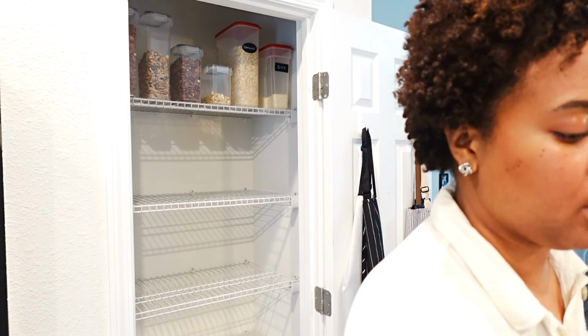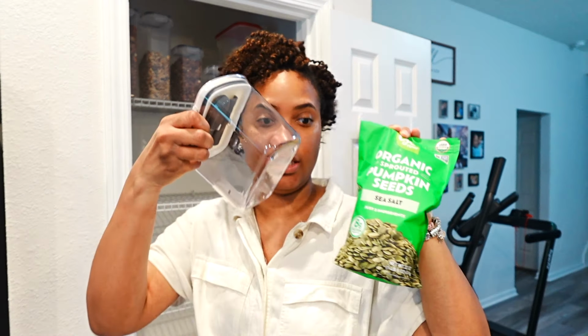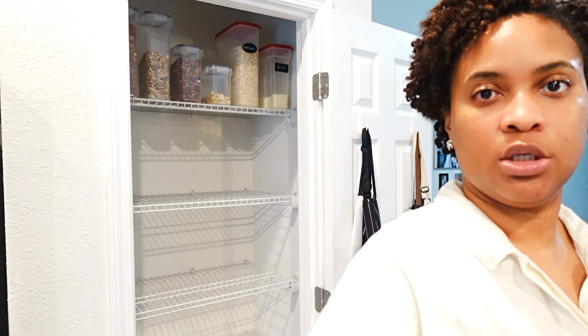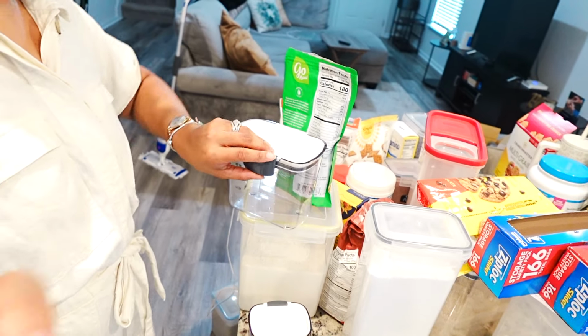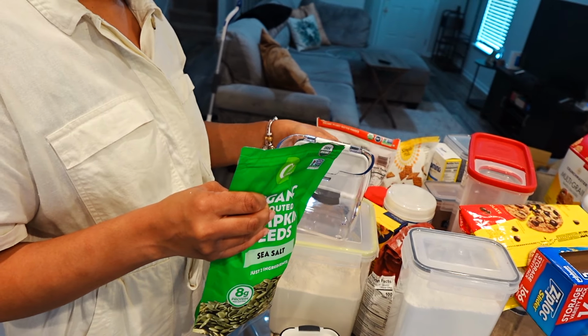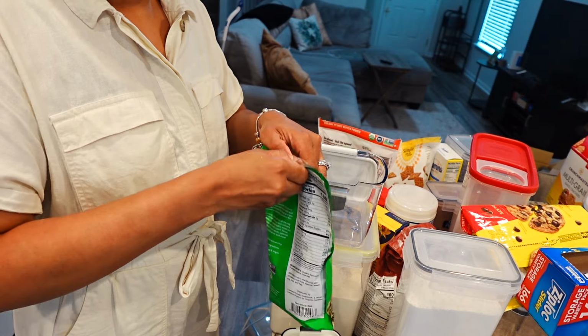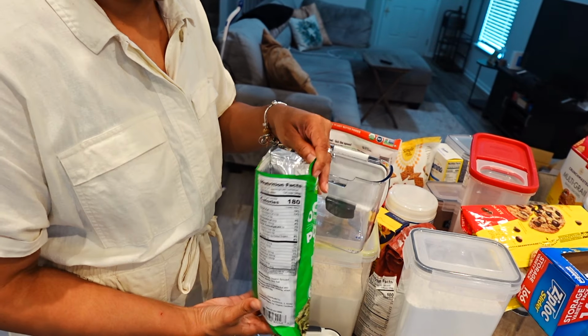I'm gonna put my pumpkin seeds in this thing. So let's do that. These are so good just to eat. They're kind of like sunflower seeds, but I actually prefer pumpkin seeds.